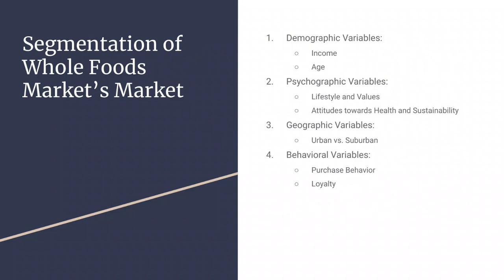To go with psychographic variables, we have lifestyle and values and attitudes toward health and sustainability. So the lifestyle and values, segmenting by this is important to Whole Foods as well. They need to cater to consumers with a specific set of values, which includes health consciousness, environmental sustainability, and ethical sourcing, like I mentioned in previous slides. So marketing efforts can be tailored to resonate with customers who have these values and who choose to live this healthier lifestyle.